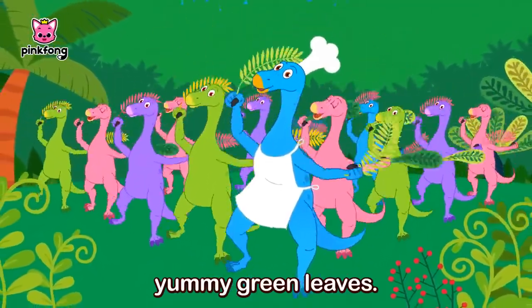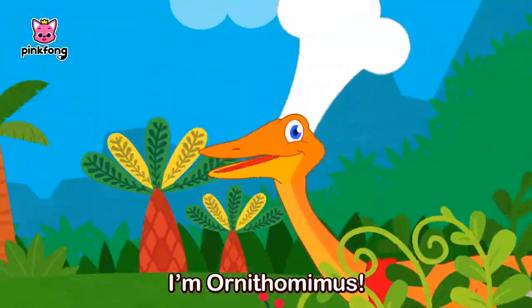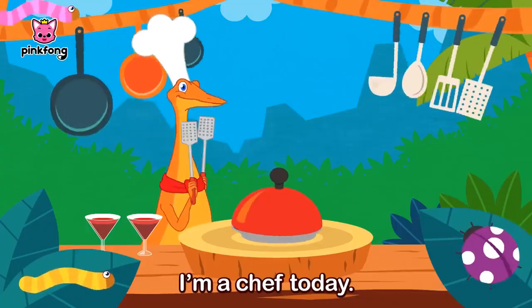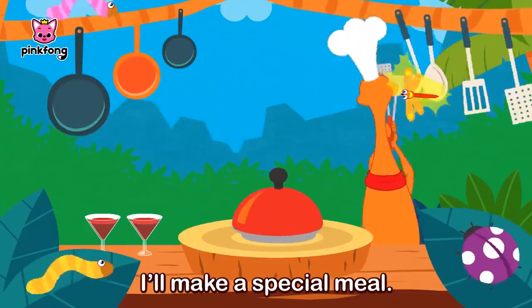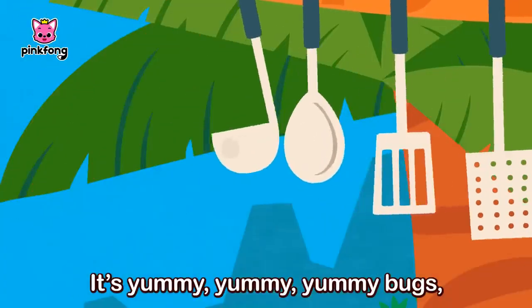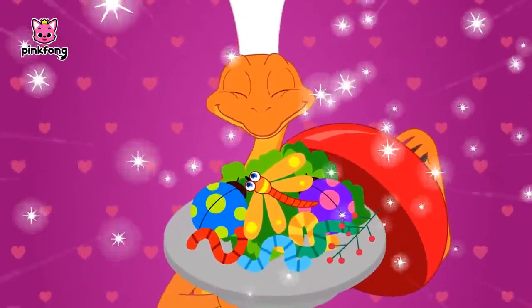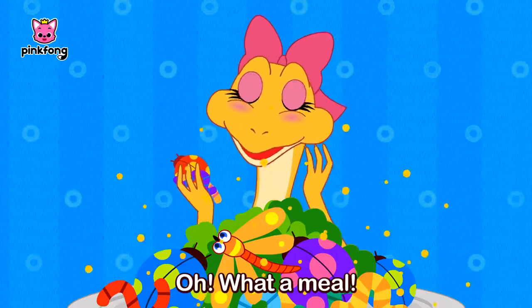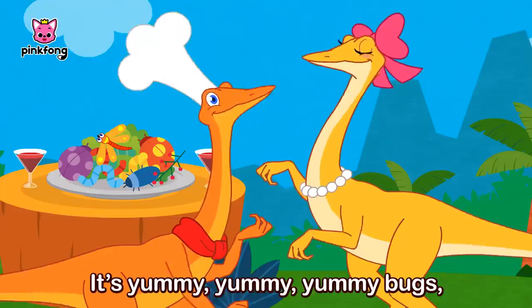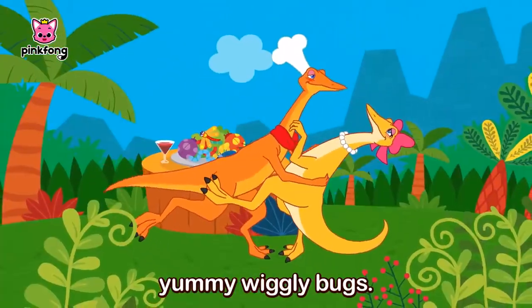Yummy green leaves. I'm Ornithomimus. It's time for lunch. I'm a chef today. I'll make a special meal. It's yummy, yummy, yummy bugs. Oh, what a meal. Yummy, wiggly bugs.